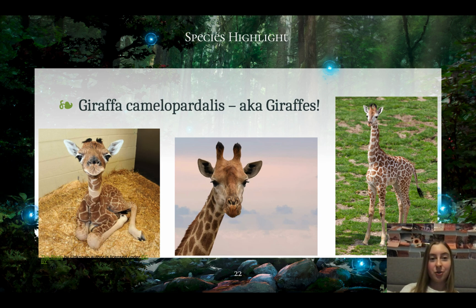Okay, moving on to the second and final species highlight within this family, everybody's favorite, the giraffes. And I believe their overarching scientific name is Giraffa camelopardalis. I have seen it listed where each of the subspecies has Giraffa and then blank for their scientific name, but I believe this one is kind of like the overarching, and it also applies to the northern giraffe species.